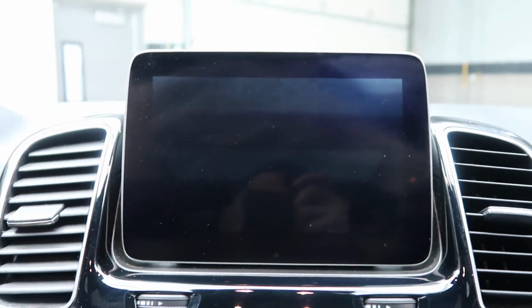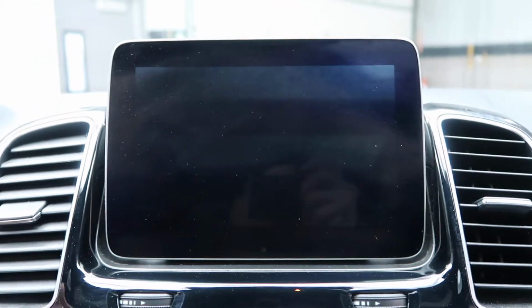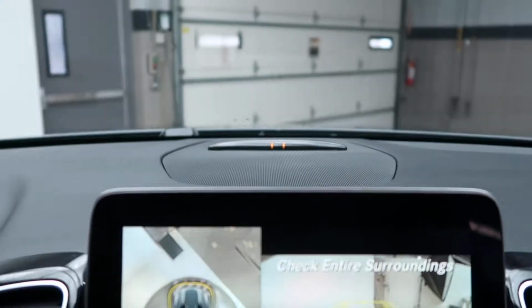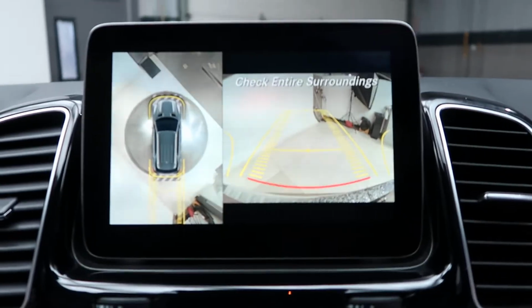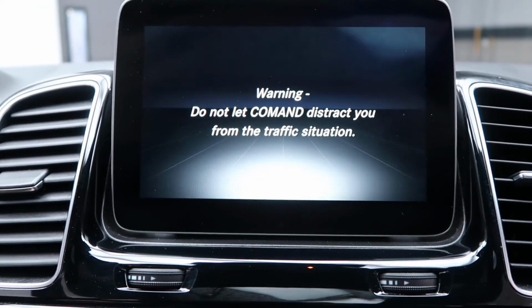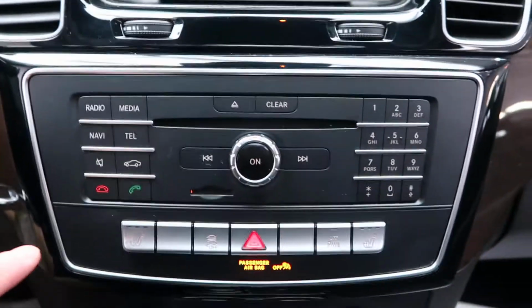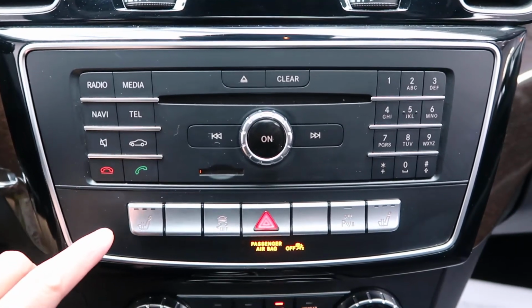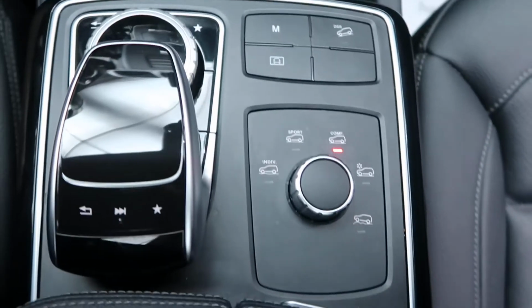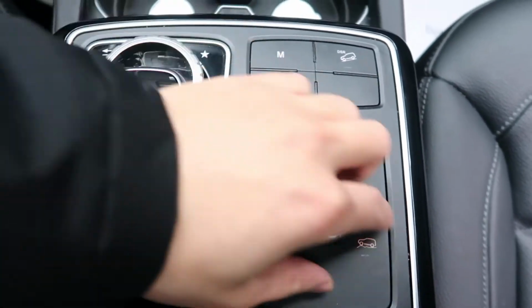This one also does come with the parking assist package, which is going to give you a rear view surround system with parking sensors in the front and rear. We've got navigation, our hard keys, heated seats, dual climate controls, cup holders, our command center with our dynamic selects.